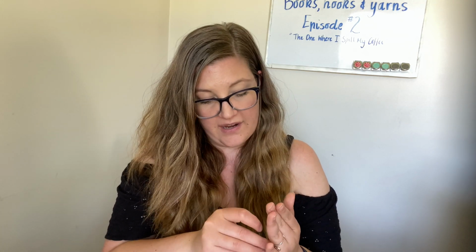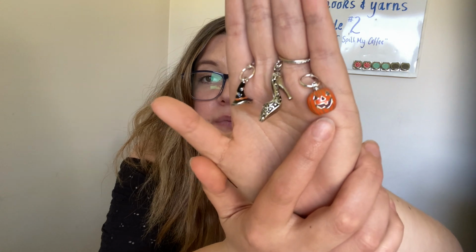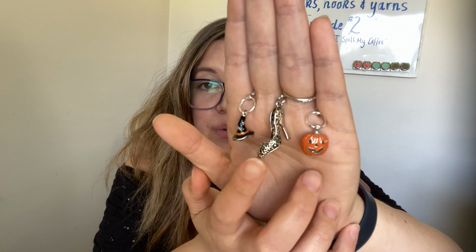So I ordered myself quite a few, so I'll just prepare them all here. What I love about most of these is that she's put the clasp on them, but they also have the option of putting onto your needle as well. So I have these 3 that I ordered. There's a pumpkin, which can also go on your needle, a shoe, which is just the clasp, and a witch's hat, which can also go on your needle. I love shoes. I have a bit of a shoe collection, so these are perfect for me. And I love Halloween, and my daughter loves spooky things, so that was a 2 for 1.